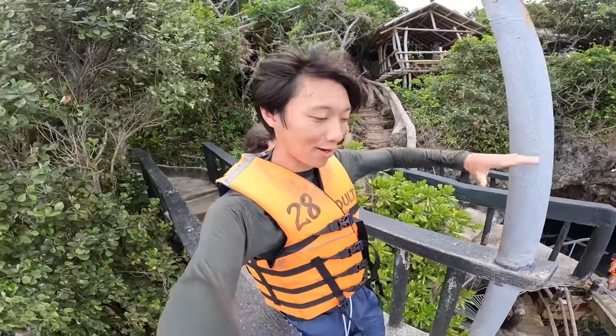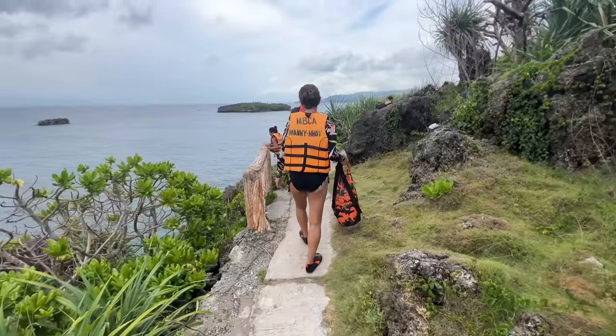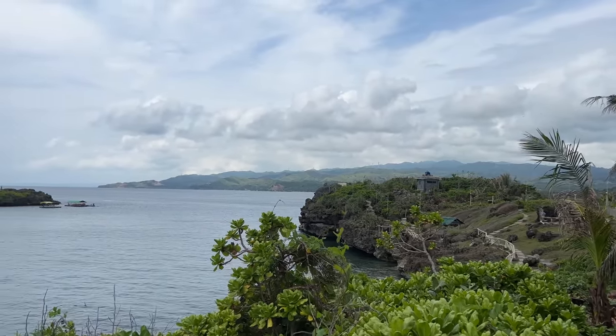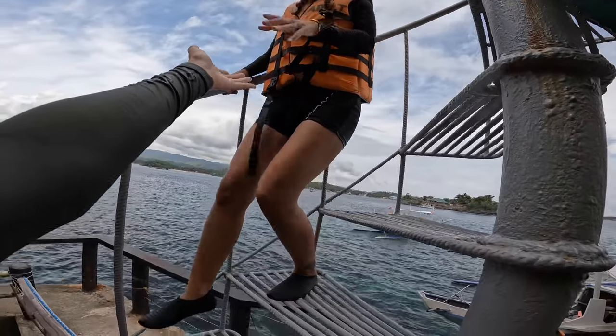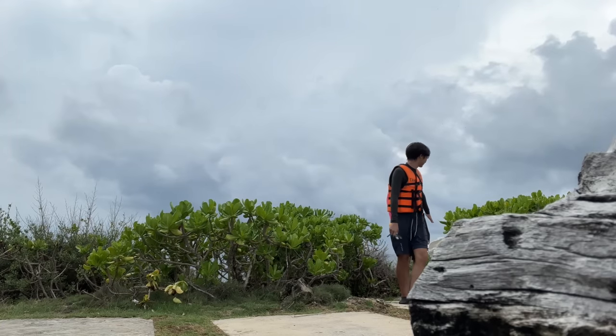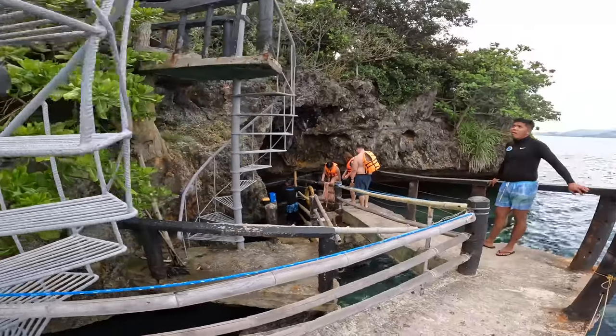All right, guys, welcome to cove number two. We just had to walk a bit of a scenic trail to get here. Like I was saying, Boracay infrastructure is very well built, so they do have some stairs. I think if it's another island, we'll have to do some rock climbing already.